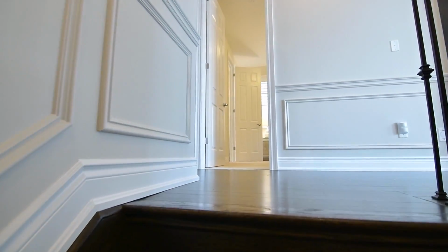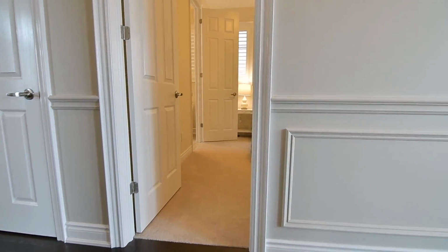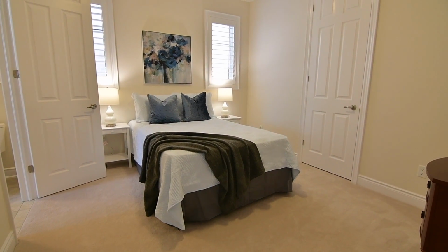This level also has high ceilings and extended height room entries throughout, California shutters in all 4 bedrooms and the 3 washrooms, while the washrooms also have vanities with quartz counters and undermount basins.